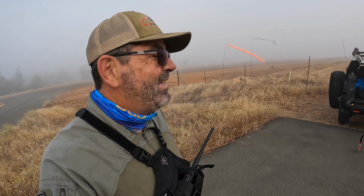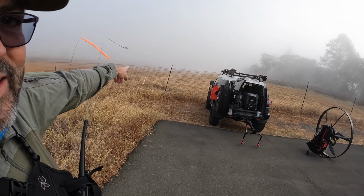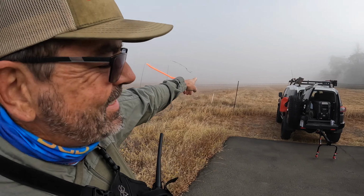Trying to get up flying this morning, but I'm waiting on weather. It's a little foggy up on top of Howell Mountain today, and as you can see, I need 1 mile visibility, and it just so happens that my house is 1 mile that direction, and when I can see my house, it'll be good enough to fly for visibility. The winds are good, just have to get my butt up in the air once it clears up.